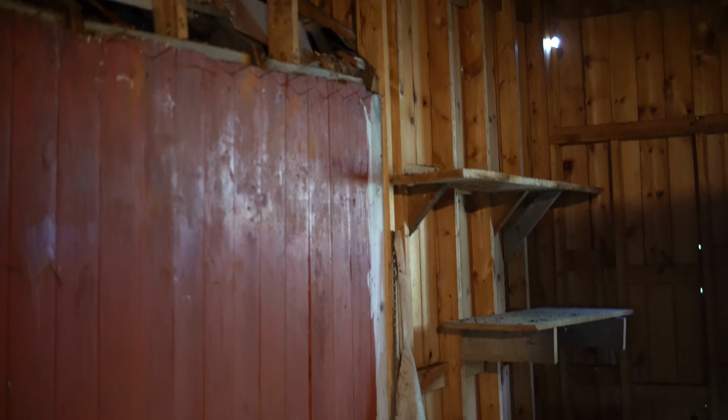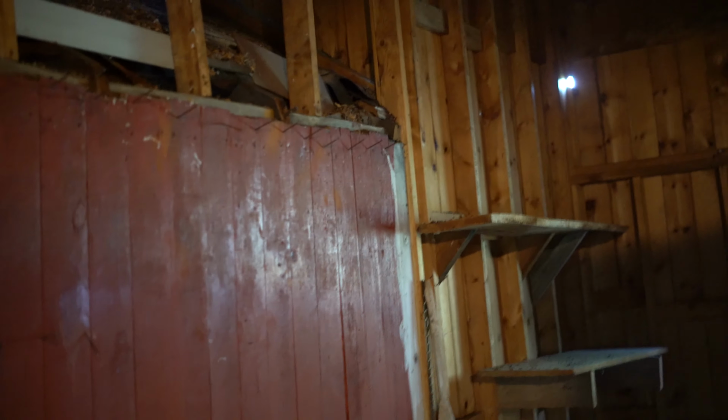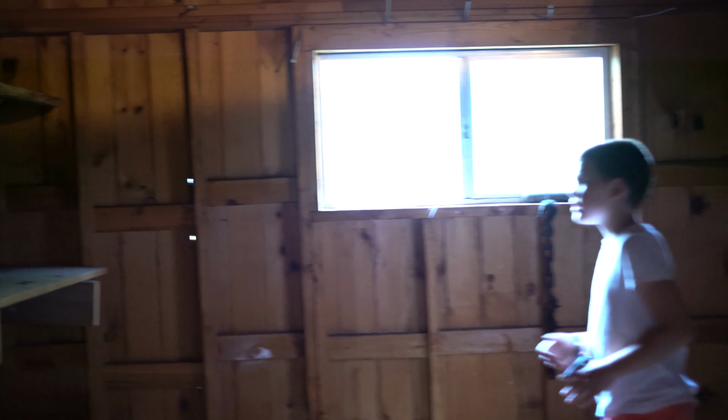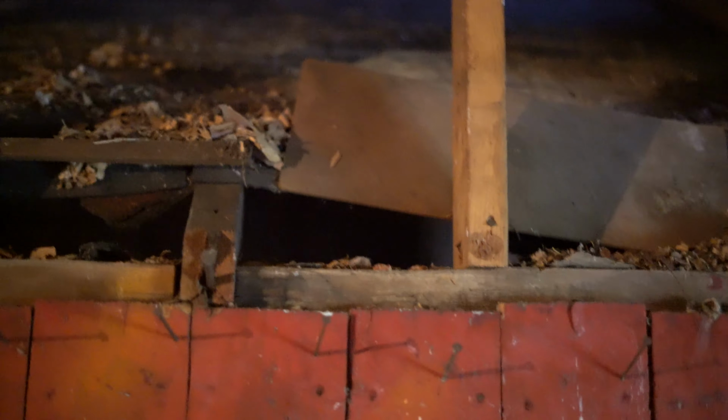Oh, there's that bat again. I'm scared. Walk over there, Bram. If Bram gets eaten, guys, we'll at least have it on footage. I'm gonna go there. Do you see? Look around. We already have a pet cat. You don't need a pet bat. Yeah, I don't see it.